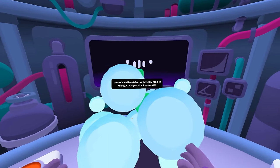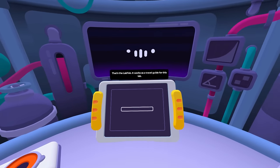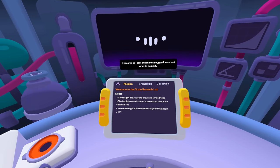Almost forgot. There should be a tablet with yellow handles nearby. That's the lab tab. It works as a travel guide for this lab. Oh, that's cool. It records as I talk and makes suggestions about what to do next.